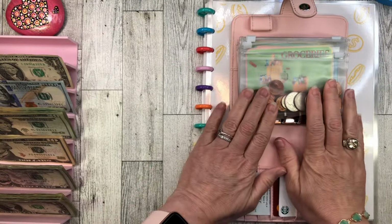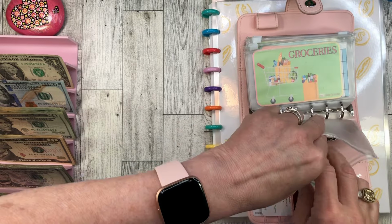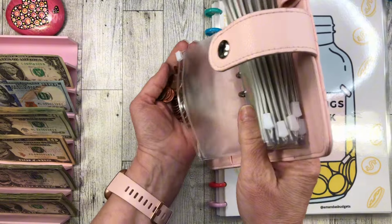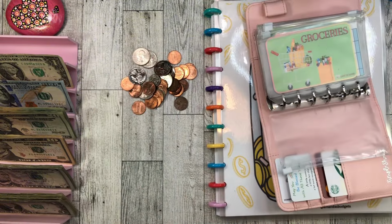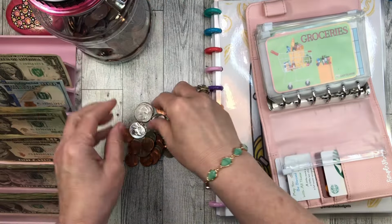Let's open and count my change. So let's open this up and count my change. Where is my money counter? My change. Guess what I didn't get? Oh my goodness. I gotta go get my change counter, you guys. I'll be right back. Okay, here it is. I'm back.